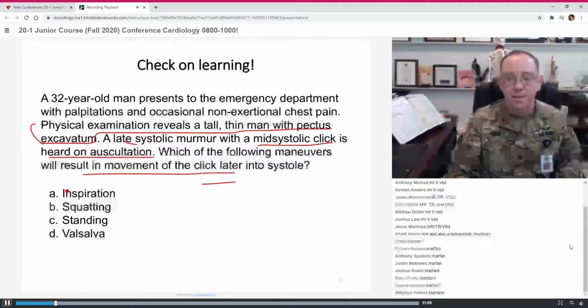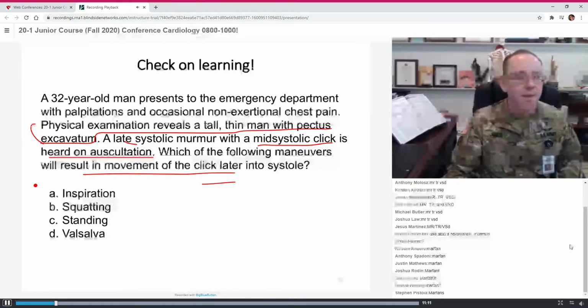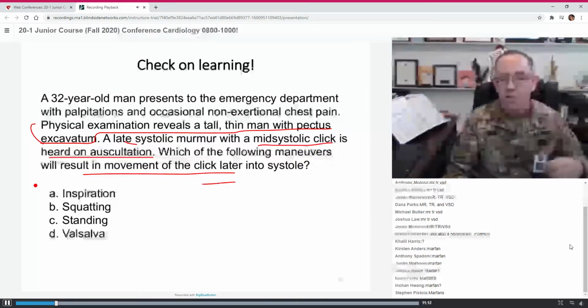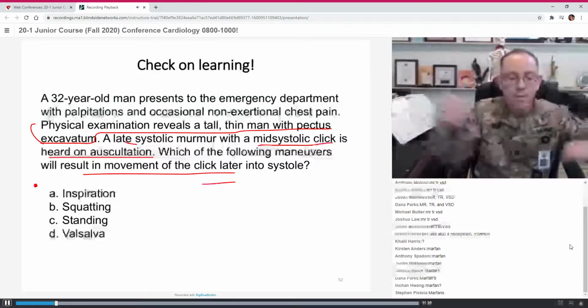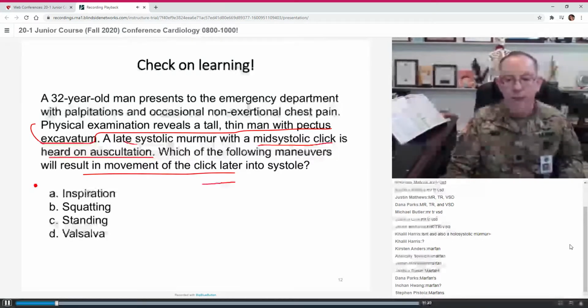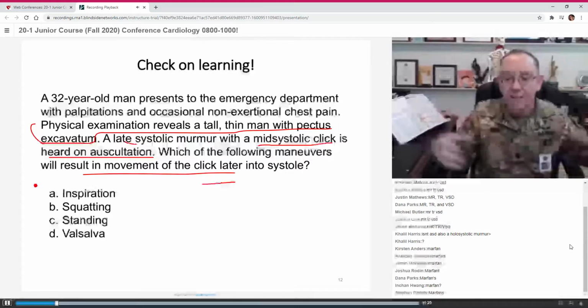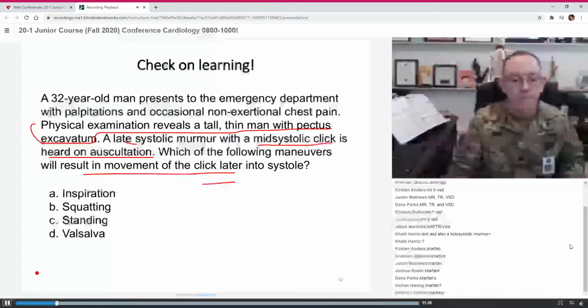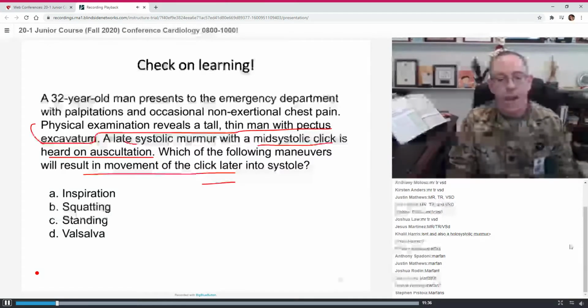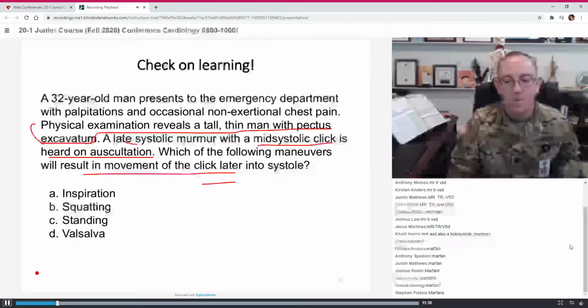So it'll change it. You have to think about what the murmur is. And then, it's Marfan syndrome, exactly what you're thinking. Tall, thin men with long arms give you that thought that it's Marfan's. It makes them a little elastic, easy to pull apart. So which one of these is the poll? Let's see what you guys are coming up with. Majority of you are hitting the right answers. Let's see where you're at with this.